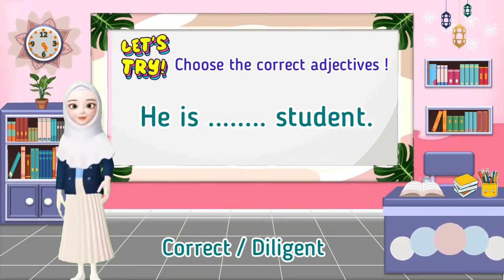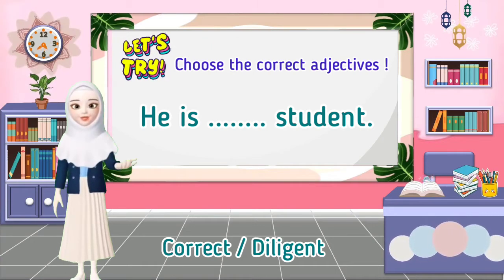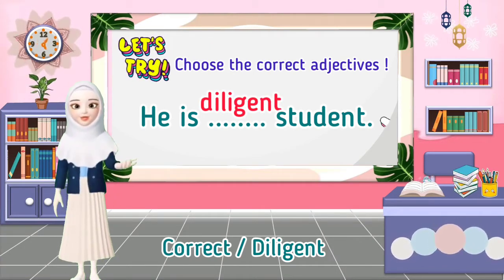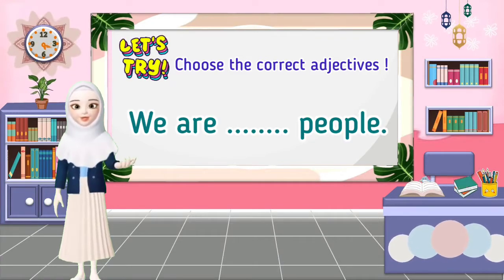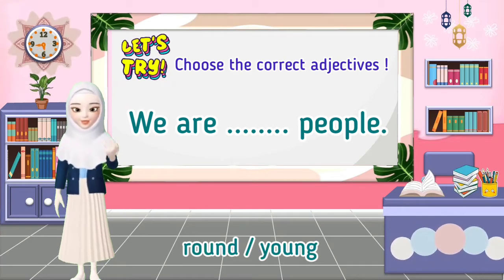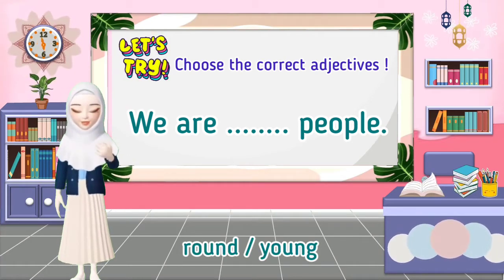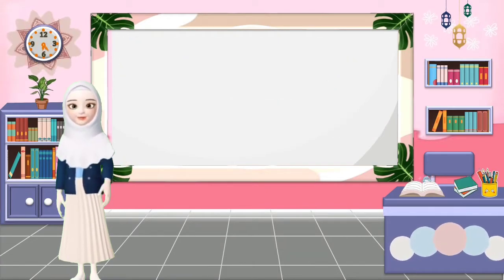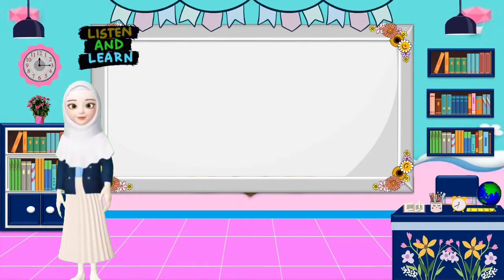He is ... student. Kata adjective yang tepat adalah, yes, diligent. Dia adalah siswa yang rajin. We are ... people, round or young. Adjective yang tepat adalah young. Good job, students.